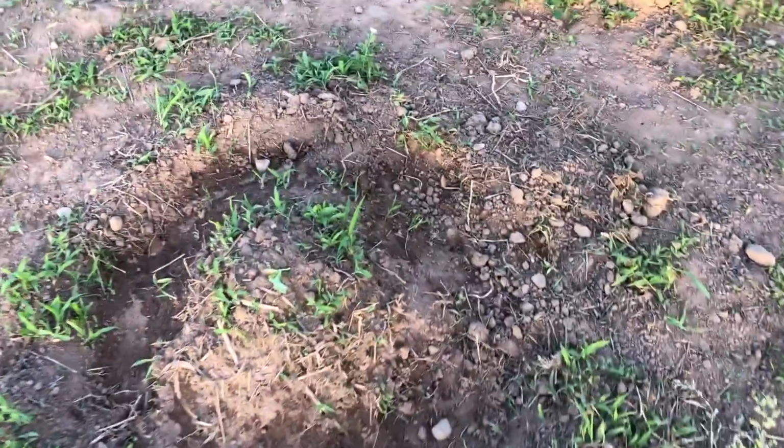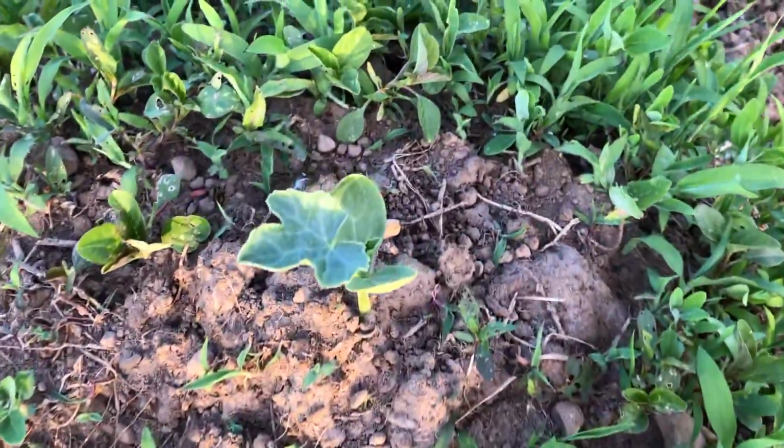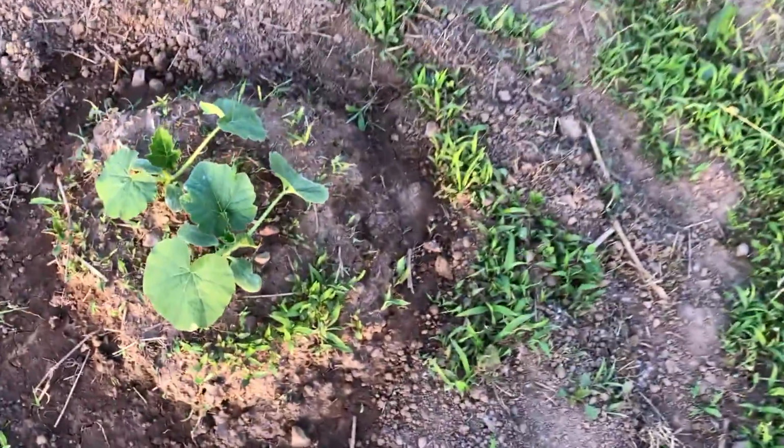And then here, just doing our little walkarounds. There's a watermelon. Replanted that watermelon spot there. This is another watermelon coming up, and then another one. I can't wait to eat these. I've always wanted to try the pickled watermelon rinds, so maybe I'll do that.